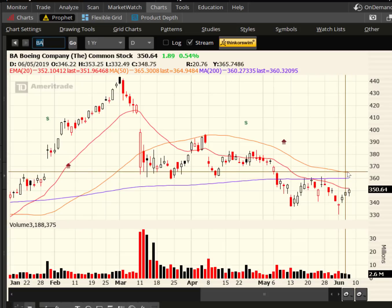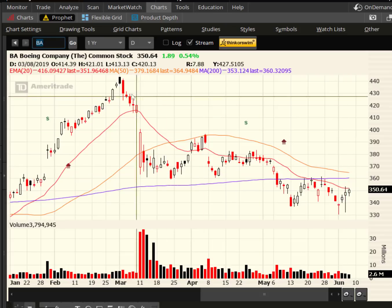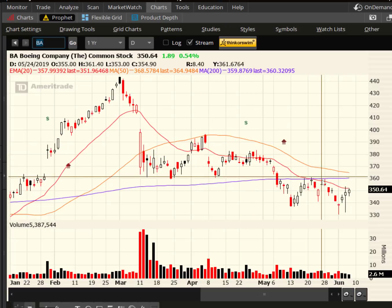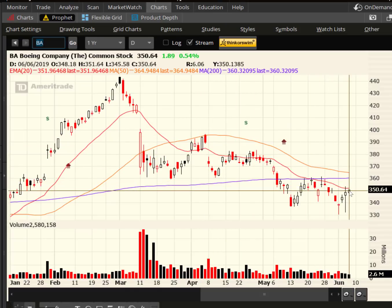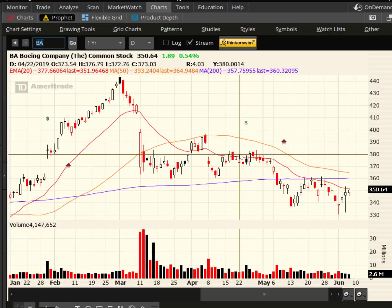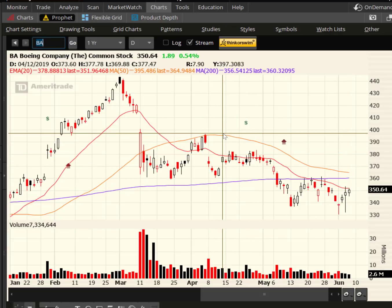We get above both of those, that's showing the tide is turning, but then we still have a high, lower high, lower high. Even now, still a lower high. We've got to take out some of these highs, especially I'd probably say back into here and even all the way up towards 390. Well, that's huge. That's over, what, 15% before we would even get there. So right now there's just a really big trading range on Boeing. Overall, it's still trending bearish.